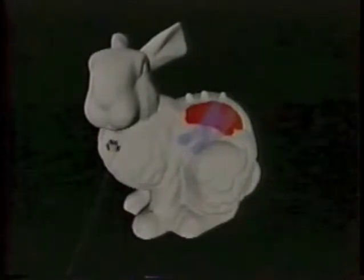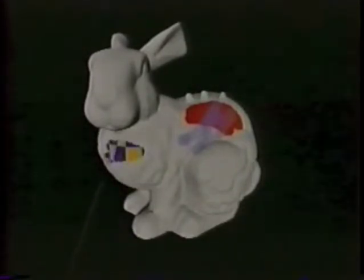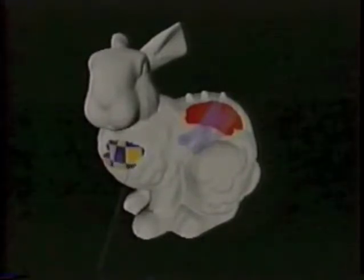We have also implemented the ability to paint textures onto a mesh. For three-dimensional texture mapping, we use the position of the mesh vertex as an index into a texture map. Here we paint with a checkerboard texture.